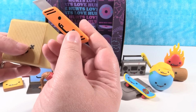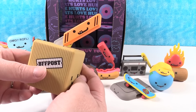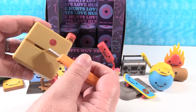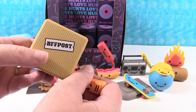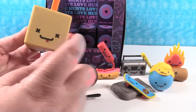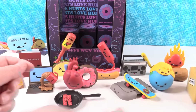So this one is super awesome. That is cool. I like that a lot. Stick the blade right in there, to slice open your good packages. From Kid Robot. What does that say on the side? Outpost? BFF post. Oh, okay, cool. Very cool. Awesome. I think there's good Kid Robot product in here. We'll put it over there with Donald.